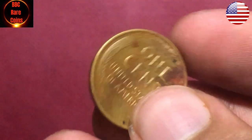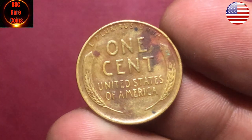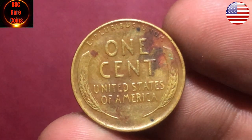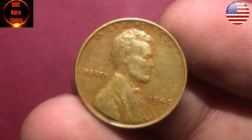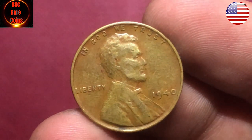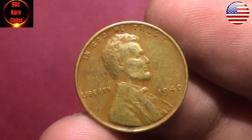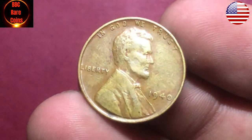Now let's get into the mystery and value of the 1940 wheat penny. Most 1940 wheat pennies aren't rare. In fact, the US Mint struck over 586 million of them that year. But what makes a few of them stand out is rare minting errors, off-metal strikes, and extremely high-grade condition, and when you get a perfect storm of all three, you're talking serious money.